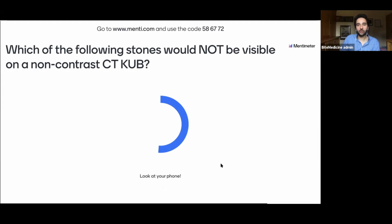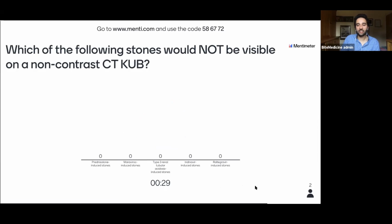Which of the following would not be visible on a non-contrast CT-KUB? Read the question carefully.